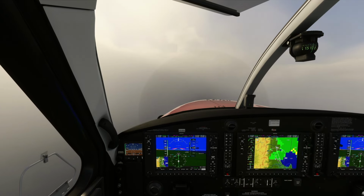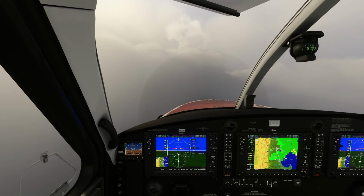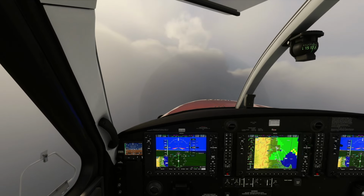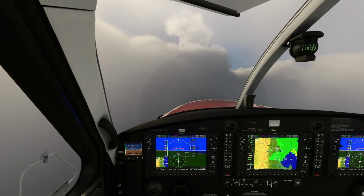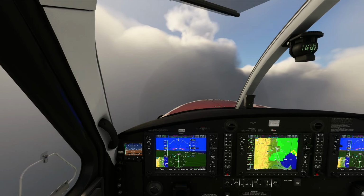George Tower, Kilo Delta Kilo on the ILS runway 11. Zulu Sierra, Kilo Delta Kilo. George Tower, continue. Continue approach, Kilo Delta Kilo.